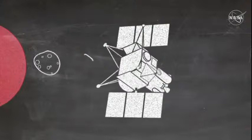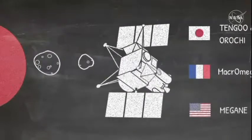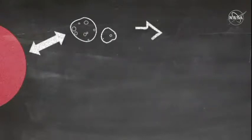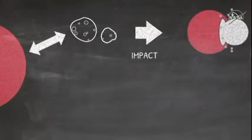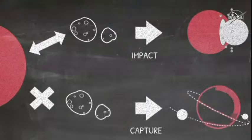The spacecraft is carrying instruments that can examine the composition of the two moons, including those developed by the French and US space agencies. If the composition of Phobos and Deimos is similar to that of Mars, the two moons were probably carved from the Martian surface during a giant impact. But if the moons' composition is different from the planet, then they likely formed in a different part of the solar system and are captured asteroids.